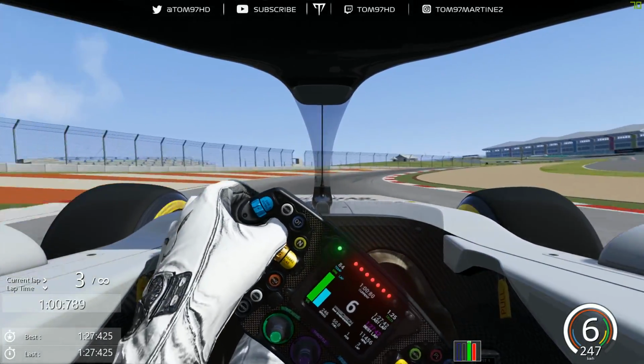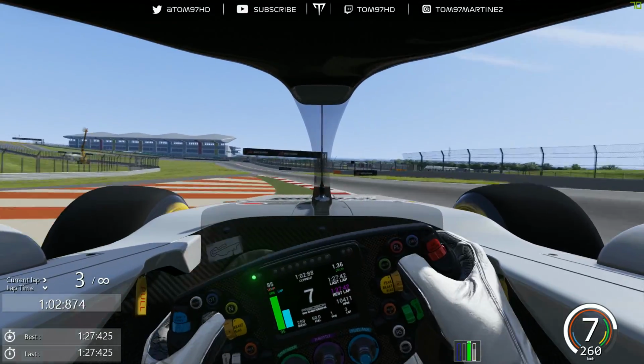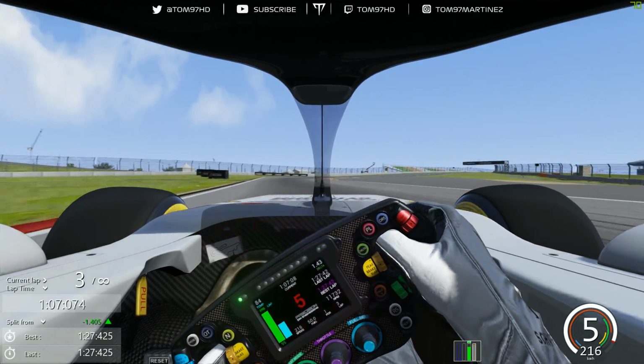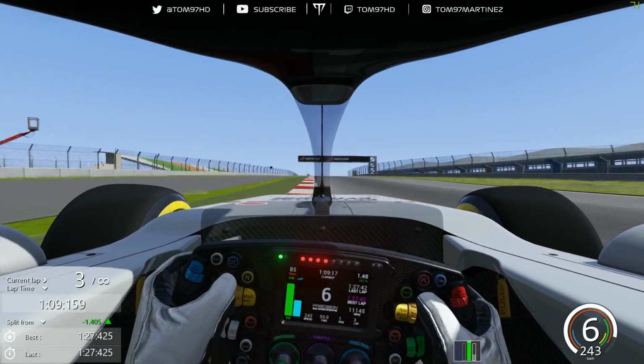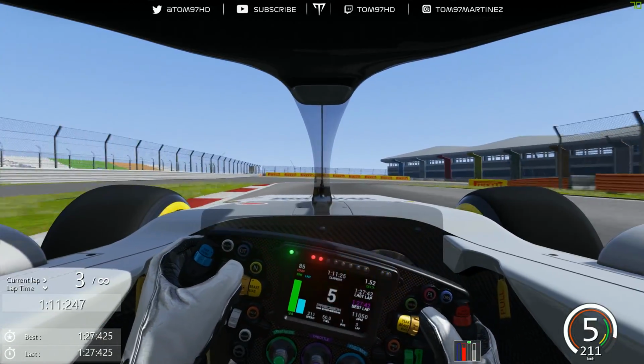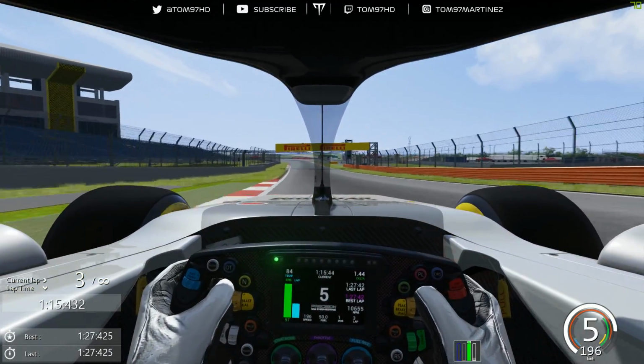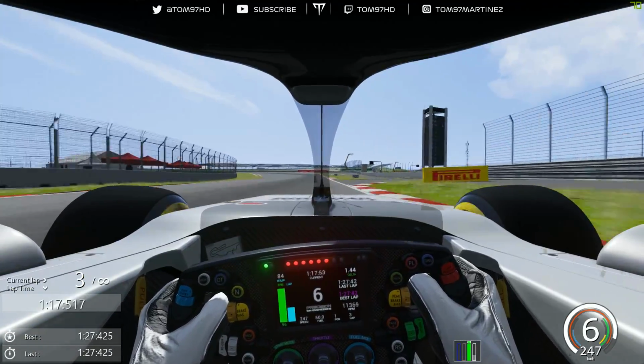Then you get under power. You've got to try and stay wide. That's a little bit wide there. That'd be an invalidation for track extending, but we'll get away with it. Right, this is a much better lap. Pushing the limits a lot more. Down the hill. Come on, let's try and get that delta above 1.5.